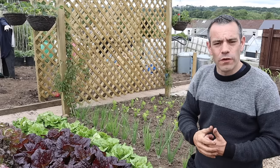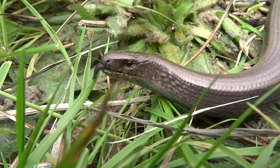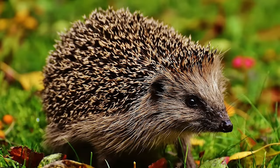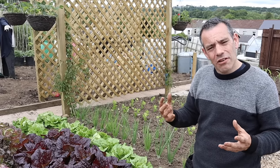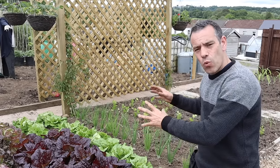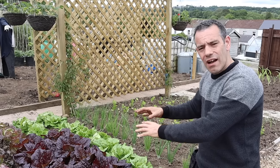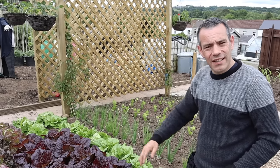They are food for birds, frogs, newts, lizards, and all types of slow worms and things like that, hedgehogs. So we really don't want to get rid of them all because we want to encourage that wildlife into the garden. They will control a lot of them for us, but we can control them in our growing beds because, let's face it, none of us want slugs in here.